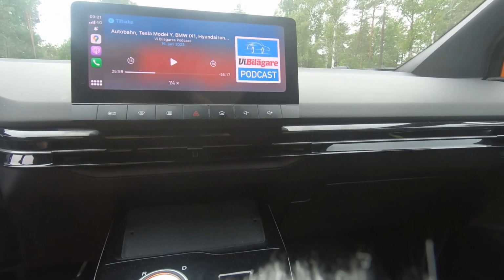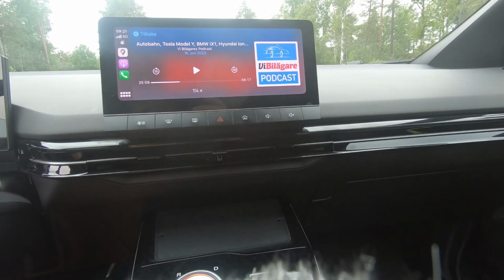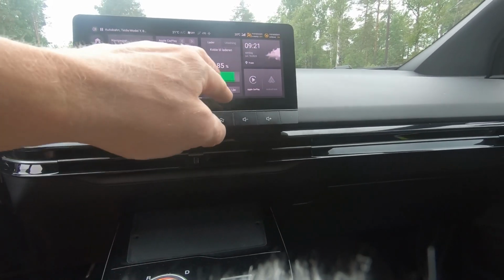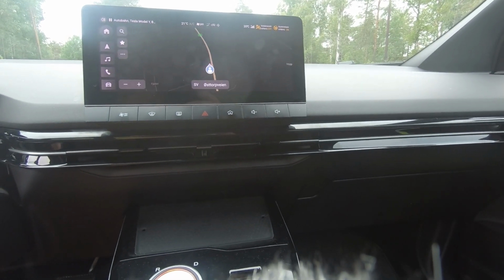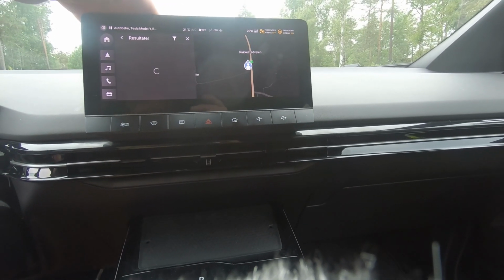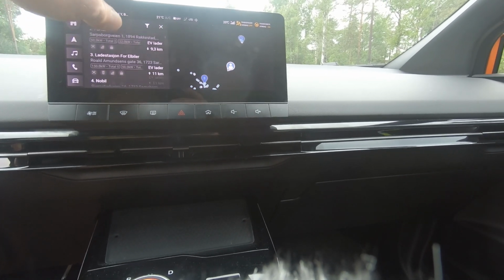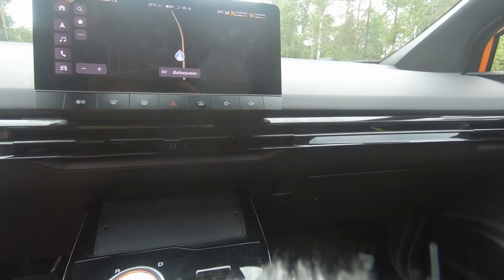Now, the infotainment, the screen isn't that big. It's 8 inches or whatever it is, 7 point something. It doesn't really matter. Home here. And then now go here, for instance. And you wait. And it starts. Go here. See, push charger. You wait some more. And you get a list. You have quite a lot of chargers. That works very well, and that's good.